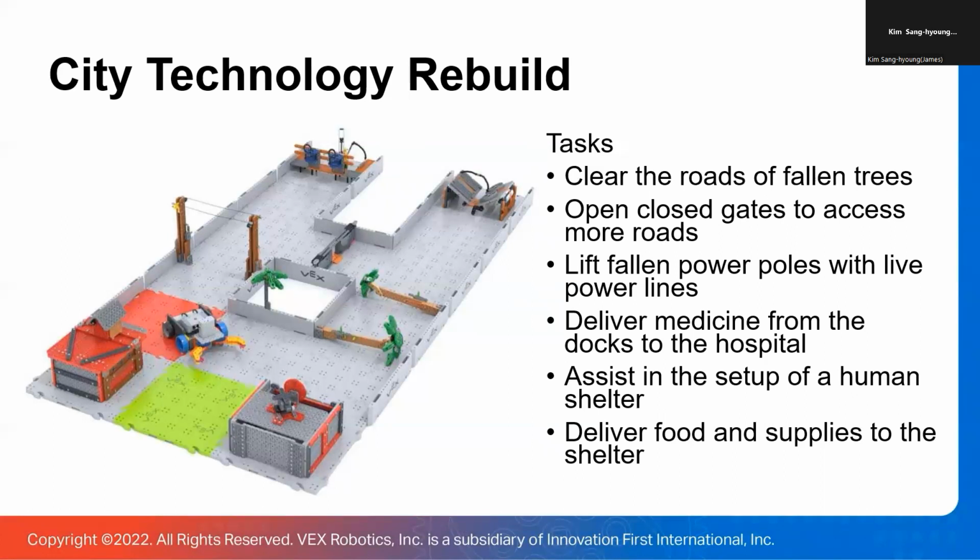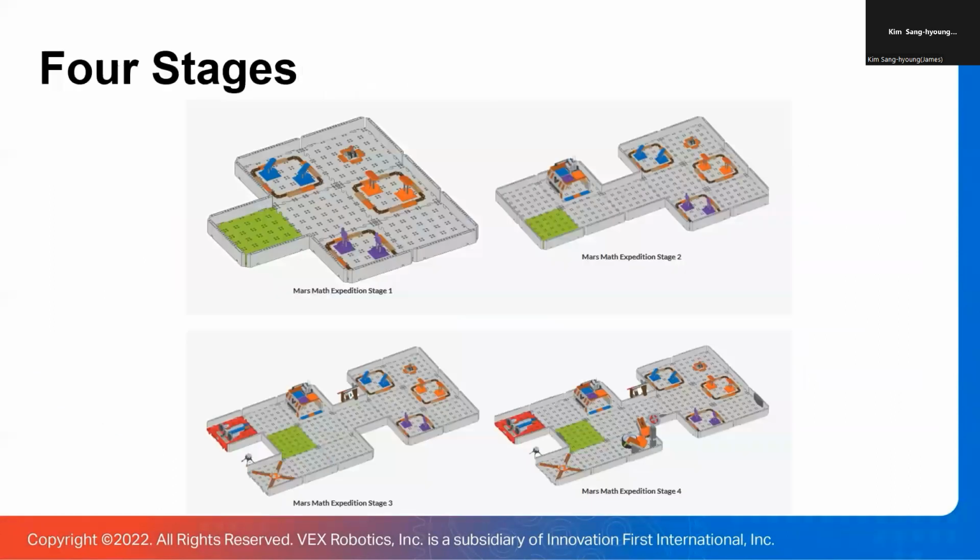The tasks are: clear the roads of fallen trees, open closed gates to access more roads, lift fallen power poles with live power lines, deliver medicine from the docks to the hospital, assist in the setup of a human shelter, deliver food and supplies to the shelter.